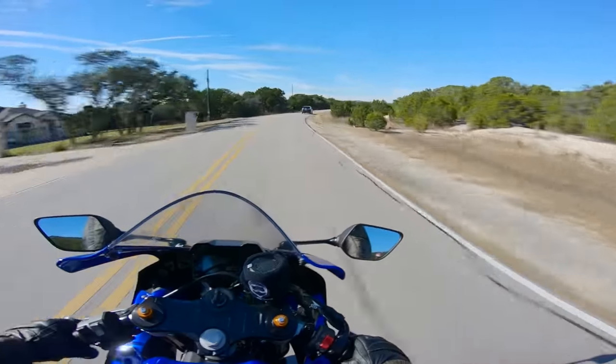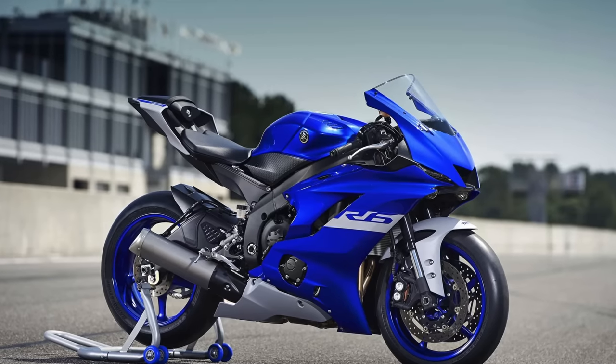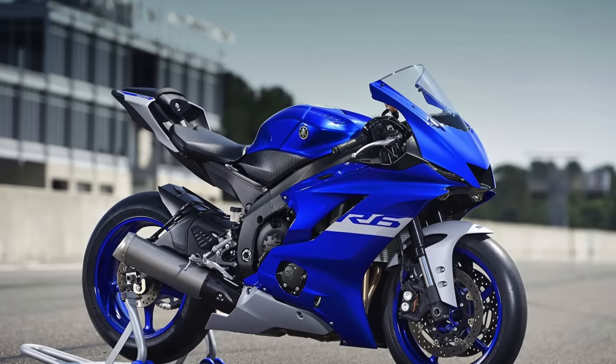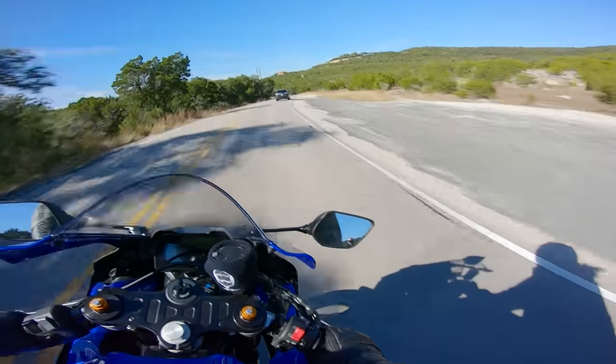Look guys, 600s are such bad street bikes that Yamaha, the manufacturer of perhaps the most popular sport bike ever in the form of the R6, decided to stop selling it for the street. Even Yamaha doesn't want you riding 600s on the street.